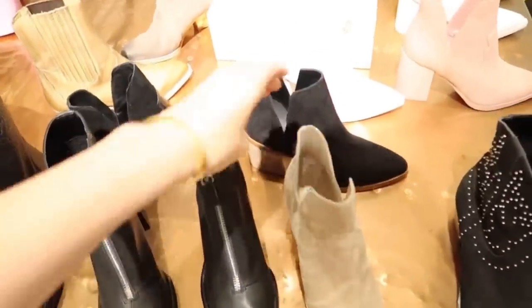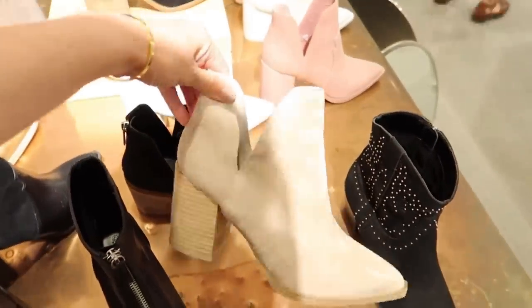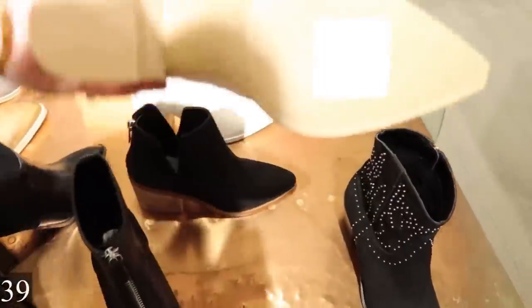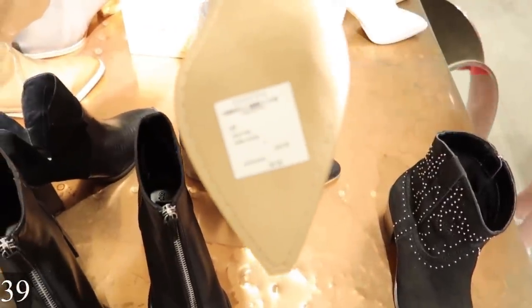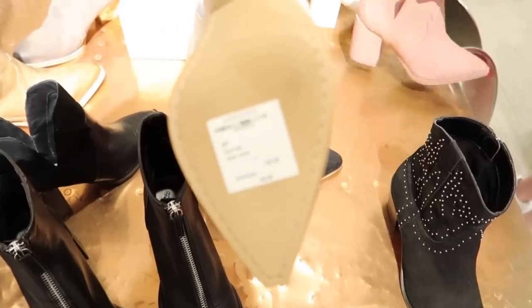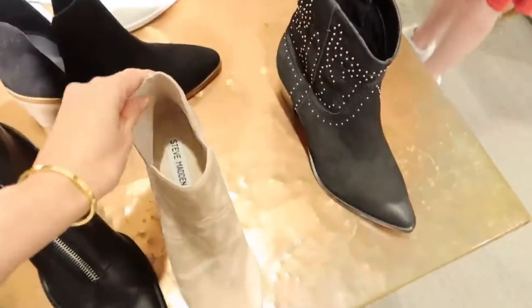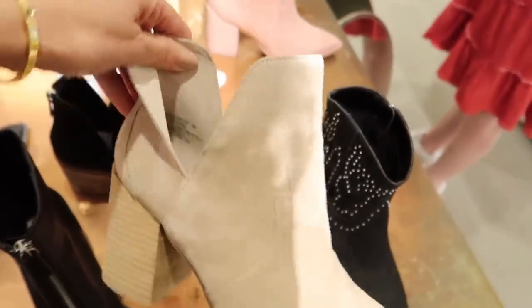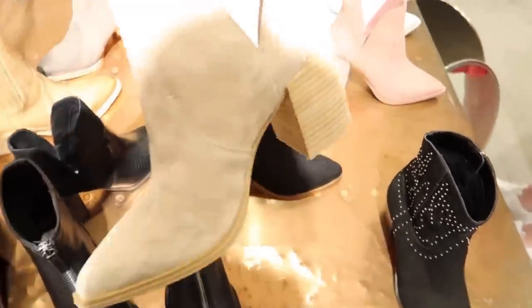Which others should I try? We have these steep matting ones. These ones are $139. That's the regular price. The sale price is $94. Which size are these? 7.5. Alright, I'm gonna try them on then.